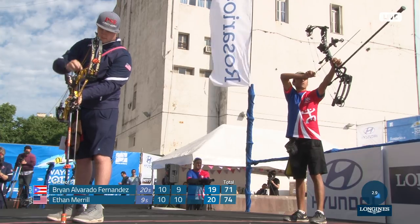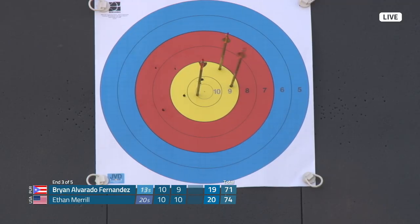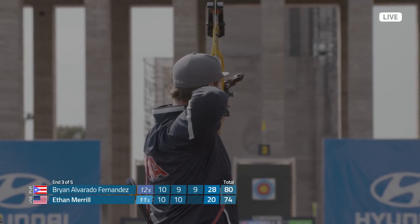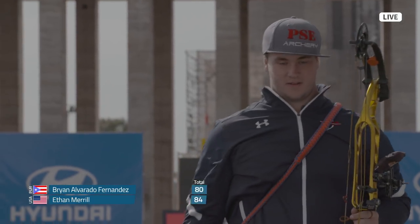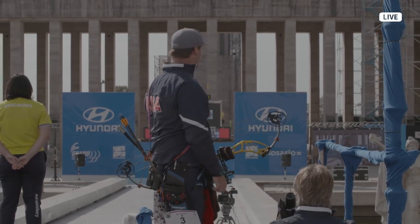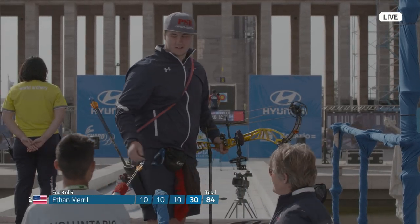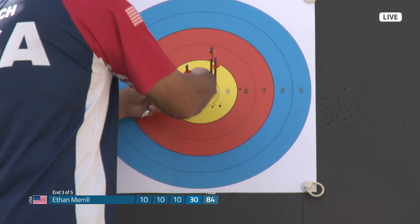Ten. Mel trying to maintain this lead, keep the points going. So unofficially, the archer from the USA extends his lead to 4 points. Just one end remaining, three arrows.